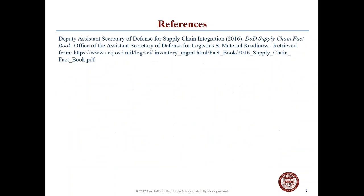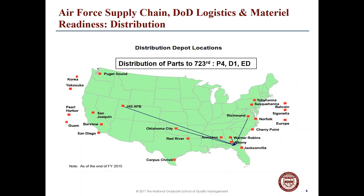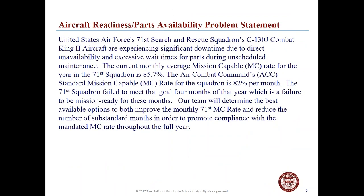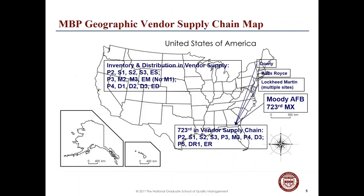Okay. All right. So you guys are trying to improve mission capability rates, and how are you doing that? Mission capability rates, sir, are affected by the lack of parts coming in and the time. It's all interlinked, and it all leads to the parts being available. So what are you trying to improve in your business project? We're trying to improve the monthly MC rate and reduce the number of substandard months, in order to move months where we were below the 82%. And you're saying the root cause is that you have part shortages. Yes, sir.